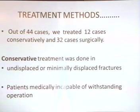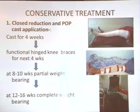Out of 44 cases, 12 were treated conservatively and 32 were surgically treated. Conservative treatment was done in cases of undisplaced or minimally displaced fractures, or in patients who were medically unfit to withstand surgery. In conservative treatment, a plaster cast was applied after reduction for 4 weeks, then maintained with functional knee braces. At 8 to 10 weeks partial weight bearing was started, and at 12 to 16 weeks complete weight bearing was done.